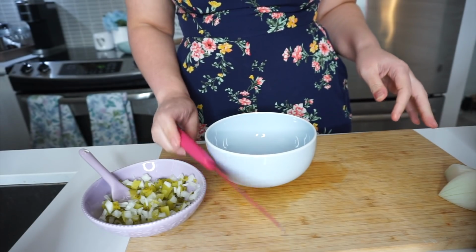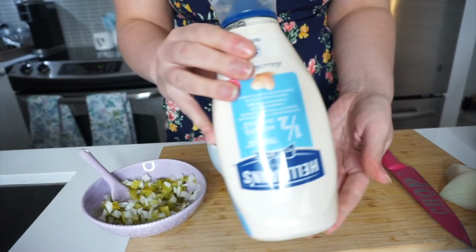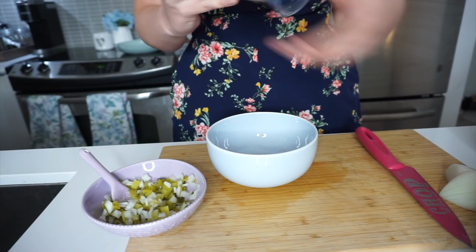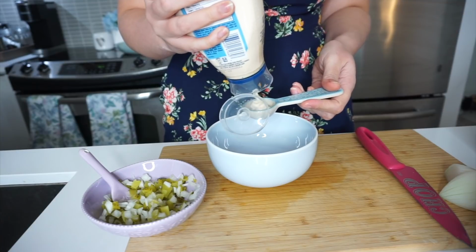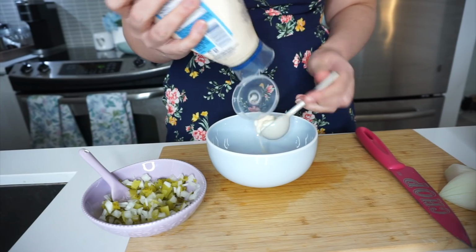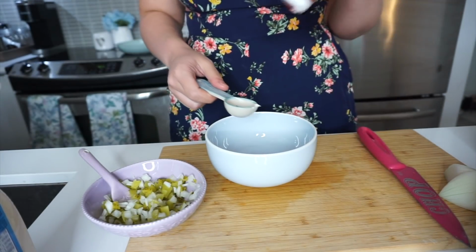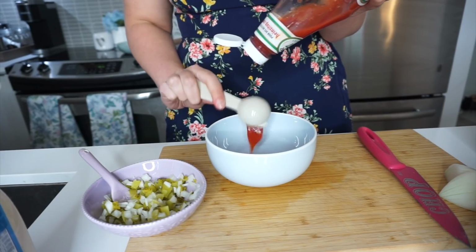Okay, so we're gonna go ahead and assemble the sauce. So we're gonna start out with 2 tablespoons of the Hellmann's half the fat mayo. You could definitely use full fat. I actually don't have any on hand. So we're gonna go ahead with 2 tablespoons of the, then you're gonna want 2 tablespoons of ketchup, and I just have the regular ketchup. I didn't have sugar-free, so we're just gonna roll with that. So 1.